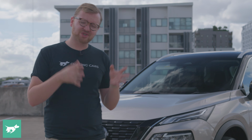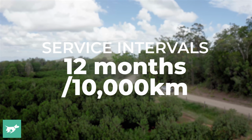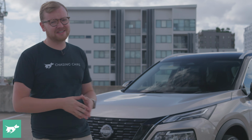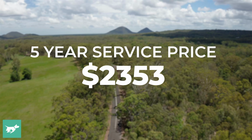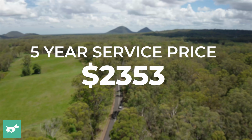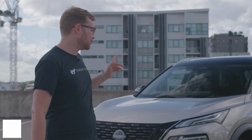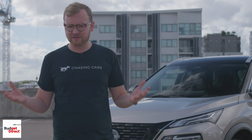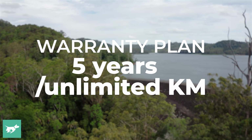Now, what about servicing? Unfortunately, this car has relatively short service intervals of 12 months and 10,000 Ks, whereas a RAV4, for instance, would give you 15,000 kilometre intervals. Plus, the servicing is oddly expensive on this car, over $2,300 for 5 years and 50,000 Ks of servicing. That's something I think Nissan needs to work on bringing down in order to make this more competitive with other hybrid-powered SUVs, other SUVs in general. But the warranty on the X-Trail is 5 years with unlimited kilometres.